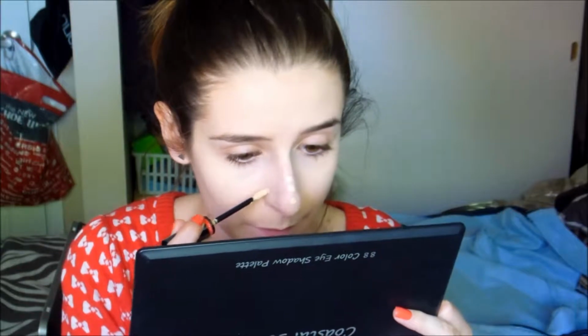So I applied that, and I'm going to use my ring finger to blend that out because it is the weakest finger, and move on to the other eye and do the exact same thing. After that, I'm going to start concealing the rest of my face. So my favorite concealer at the moment is the Revlon Color Stay, and I'm going to use this on the areas that need a little bit of concealing and enhancing.